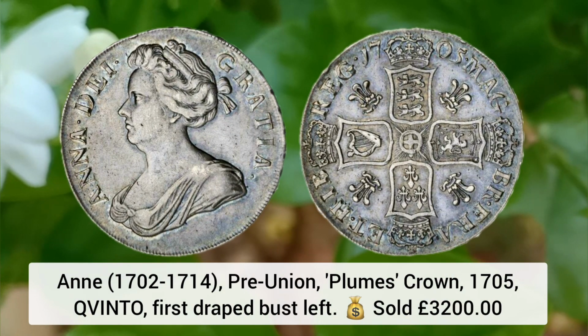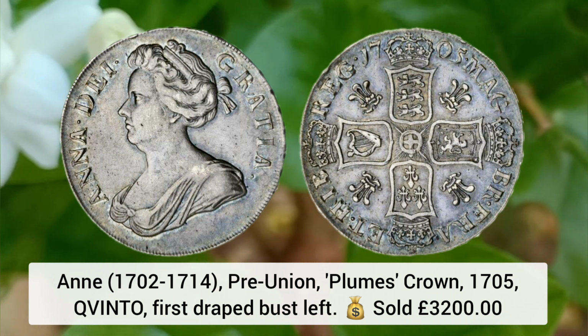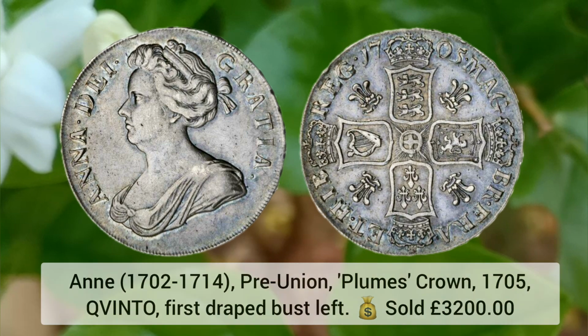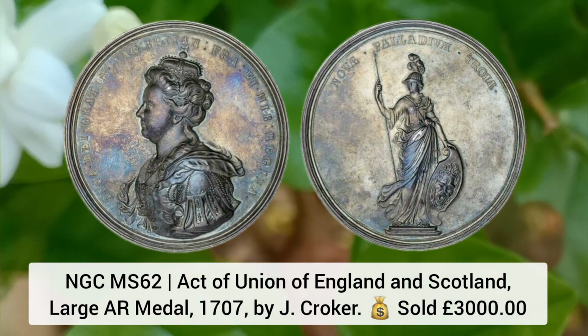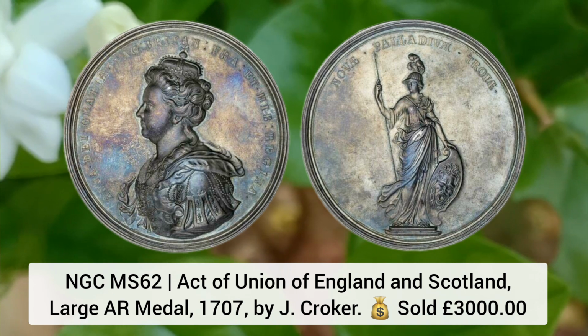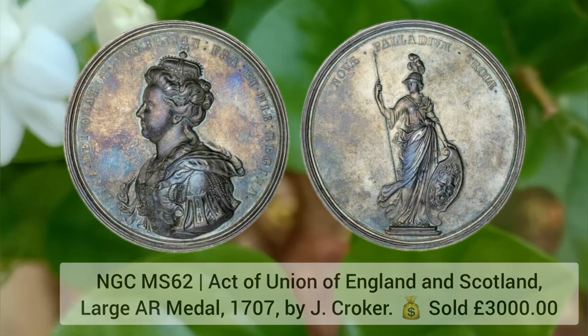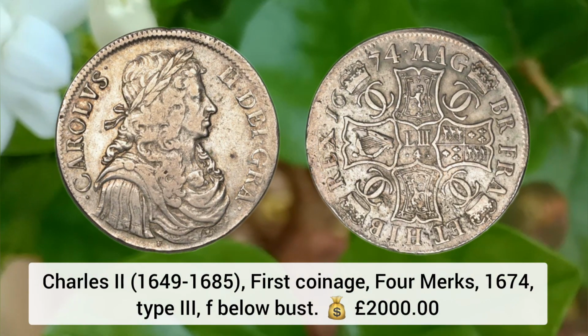Annie pre-Union Plumes crown 1705. This was sold for 3,200 pounds. Act of Union England and Scotland large AR medal 1707, sold for 3,000 pounds.